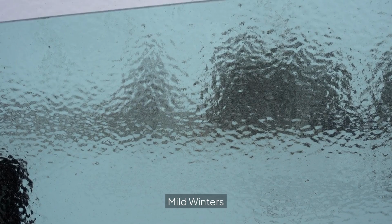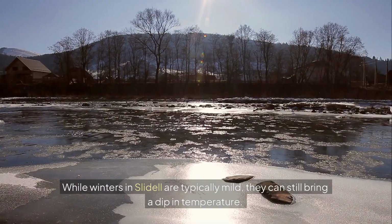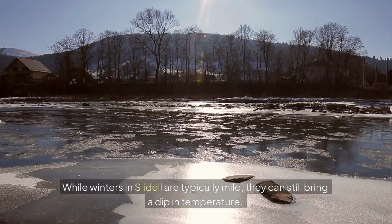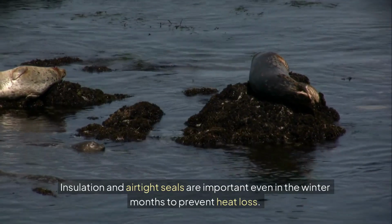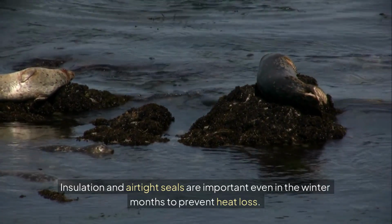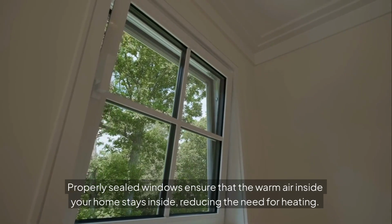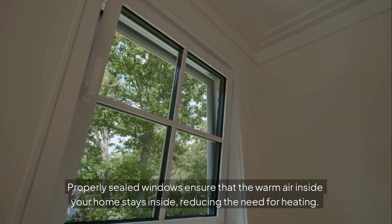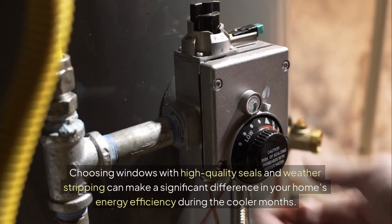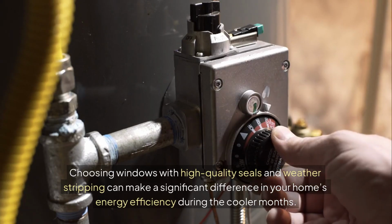Mild winters. While winters in Slidell are typically mild, they can still bring a dip in temperature. Insulation and airtight seals are important even in the winter months to prevent heat loss. Properly sealed windows ensure that the warm air inside your home stays inside, reducing the need for heating. Choosing windows with high-quality seals and weather stripping can make a significant difference in your home's energy efficiency during the cooler months.